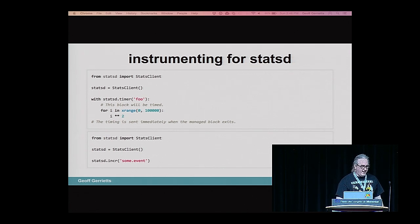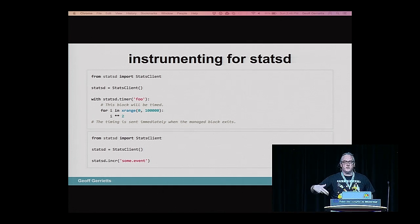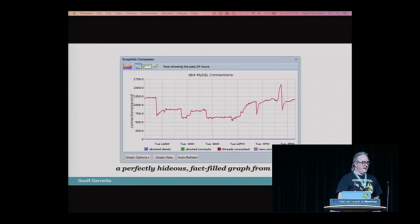And then the bottom one is even simpler. It's just a counter, some.event, which also I'm sure is a very descriptive identifier, will increment each time that line of code is called. And this is the kind of graph that you can expect to get out of it.